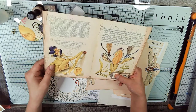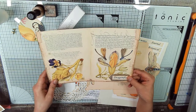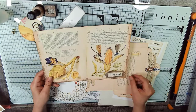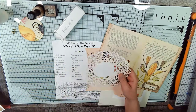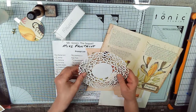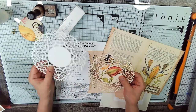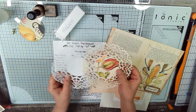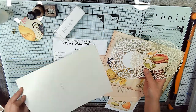Okay, so we did that in the first try, and I apologize that my mic was unplugged. Anyway, so the first thing is I used my Brother Scan and Cut and some software that comes with it to cut out these two doilies. This is what it looked like before. This is what it looked like after I inked it. This is our backing page as usual.